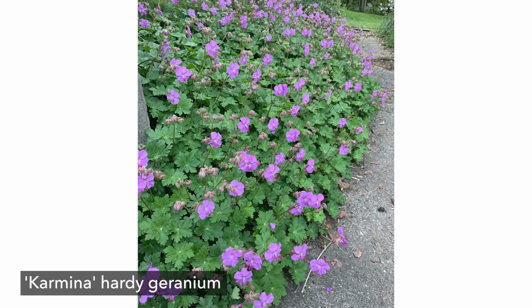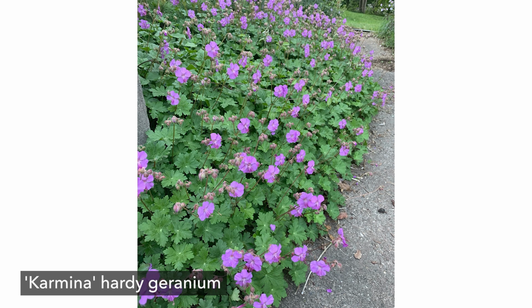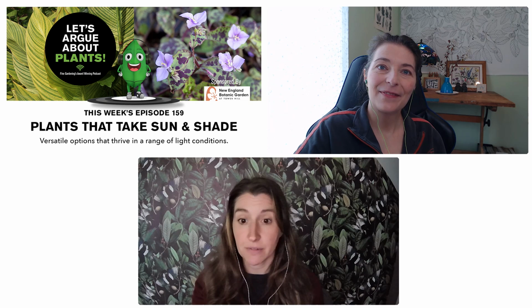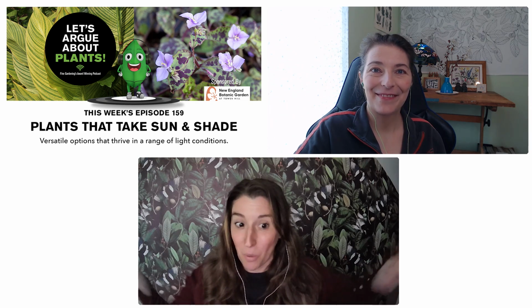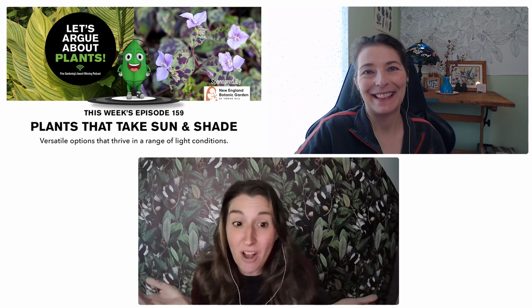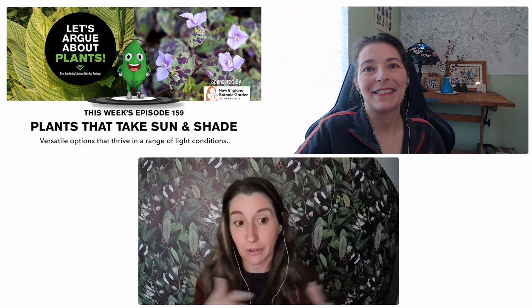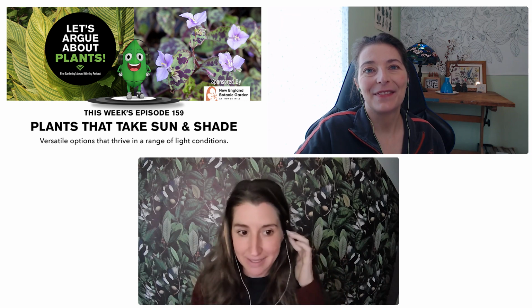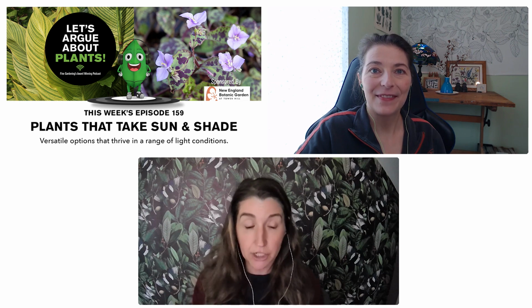Once things get super hot, it generally stops flowering. If I'm feeling feisty, I go in at that point and give it a little bit of a shear just to take off those flower stems. It's super easy. You can do it with hedge shears and just basically go whack. And then in fall, you can get a second flush of blooms. It's not as intense as the spring-summer bloom, but it's nice to get that second rush.